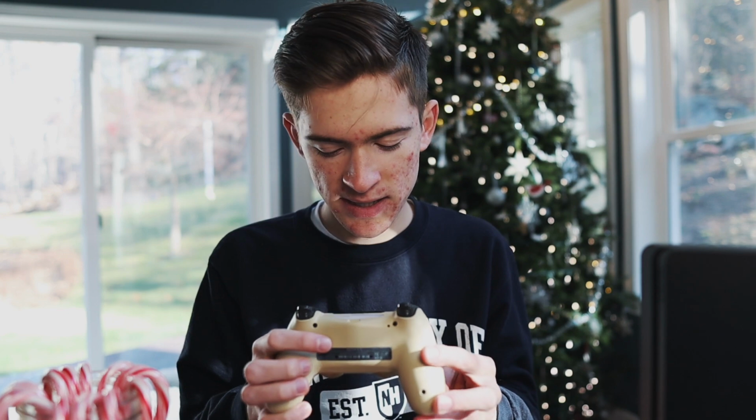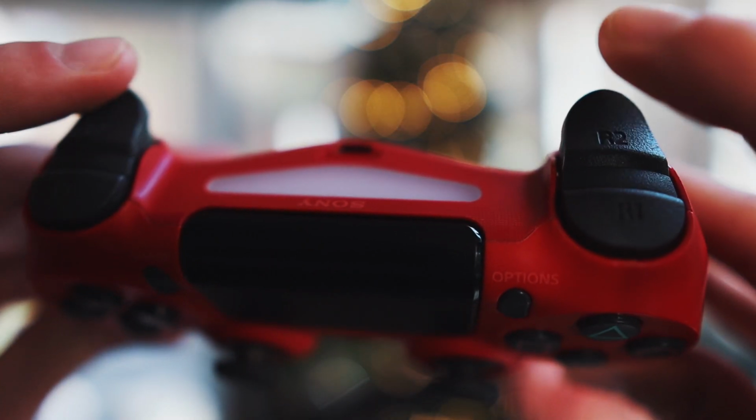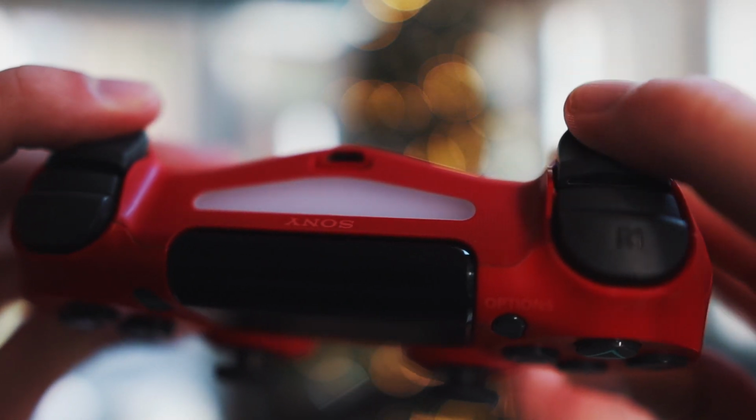The touchpad is honestly kind of useless from what I've found so far, but after some research online, it seems like that's kind of what everyone thinks. The triggers are great, same with the shoulder buttons, feel really satisfying, especially for first-person shooter games. Just works great. And now with the DualShock out of the way, let's talk about the games.